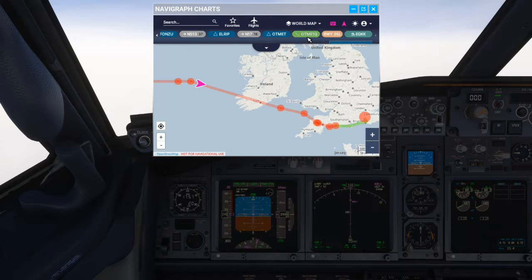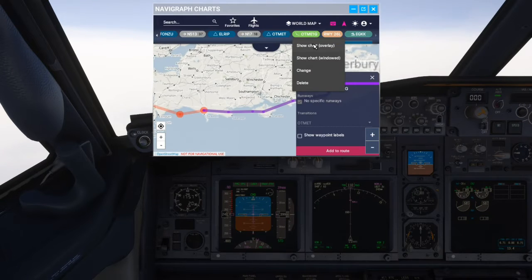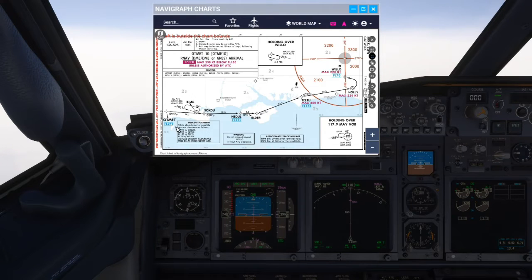As you can see here, we have the Otmet 1 Golf arrival to runway 26 left. Now, if I pull up the Otmet 1 Golf, let me see if I can call that chart up in here. So this is our arrival route, and the Otmet arrival into Gatwick has certain altitude restrictions. Otmet is flight level 270 or 27,000 feet. Nedal is flight level 210 or 21,000 feet. Teltu is flight level 130, 13,000 feet with a speed of 250 knots. Holly has a speed of 220 knots, and Willow flight level 70 or 7,000 feet and a maximum of 220 knots.